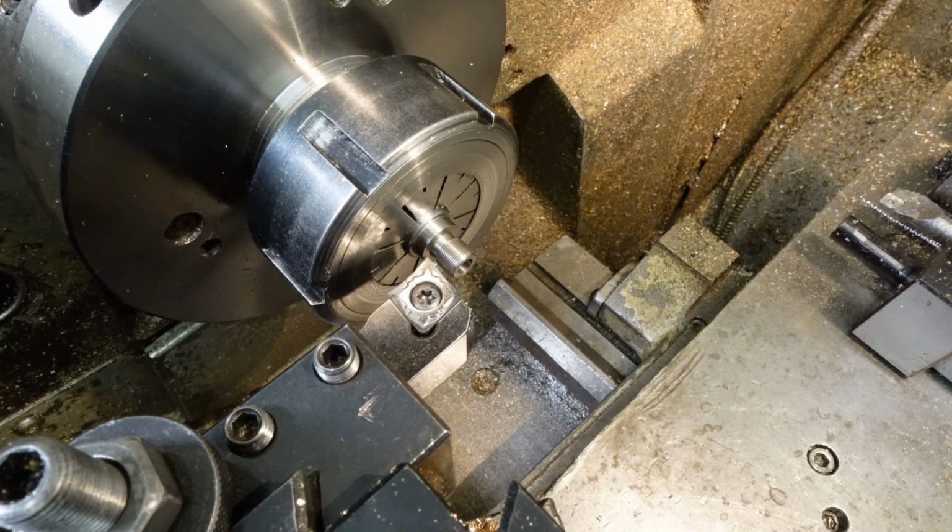First step's to touch off the tool against the shoulder and zero the DRO.